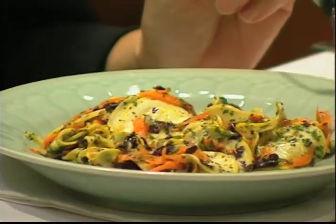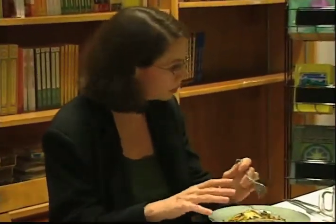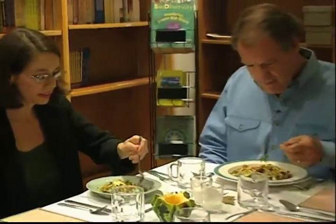You could eat it now, but we generally let this sit. It's been about a half an hour since we were in the kitchen. Now, what's happened since then in the refrigerator where this salad's been? Well, the salt has been working on the squash, drawing liquid out of it, and as you can see, it's wilted quite a bit. It's kind of cooked the squash, and we have drained out all the excess liquid, and we're ready to eat. Let's see how we did here.